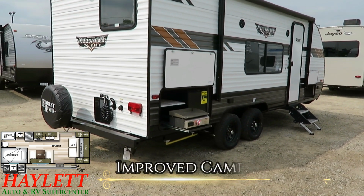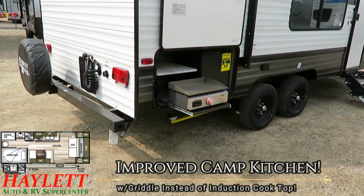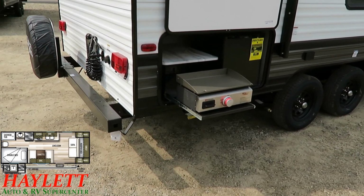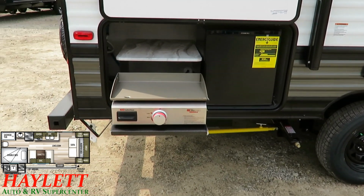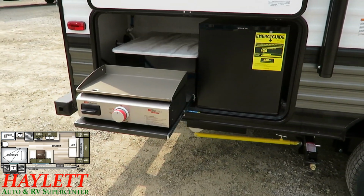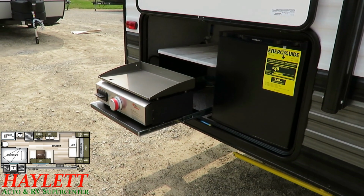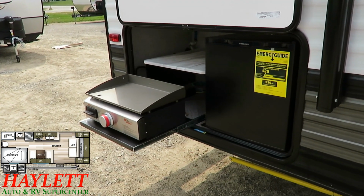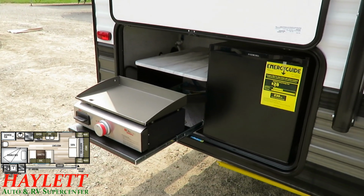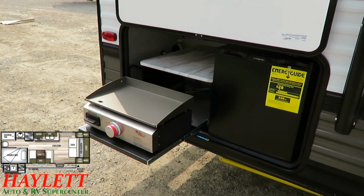But they revised their camp kitchen. This used to have an electric only induction cooktop, and it was 110 electric, so it was not off-grid friendly. Instead, they are really knocking it out here with the Suburban griddle system that slides open to you when you're ready to cook and slides shut. And since the whole RV rides lower to the ground, remember that integrated chassis I told you about? The cooker is down low where you want it. It's not up high where it's going to be burning your face.